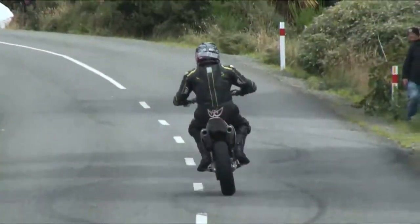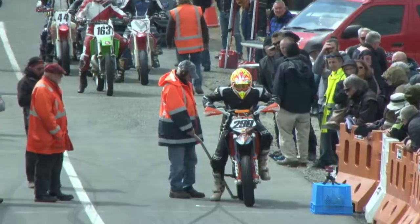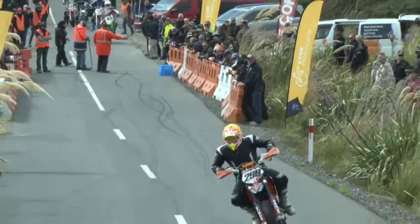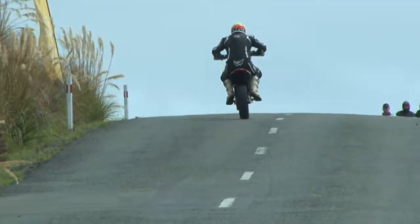Now this is our purpose-built KTM model called an SMR. Got the Oggy wheels on as well. Good work, going to be our two strokes here. The 163 up now, Gareth Hamill.